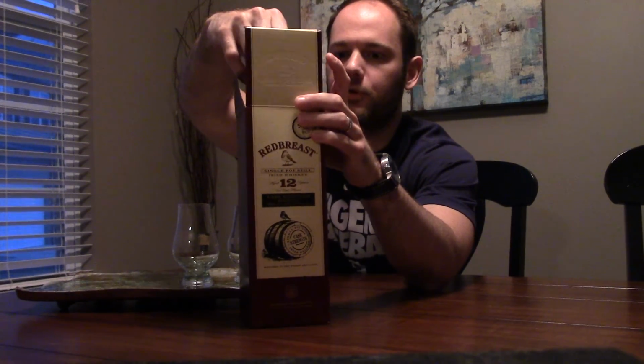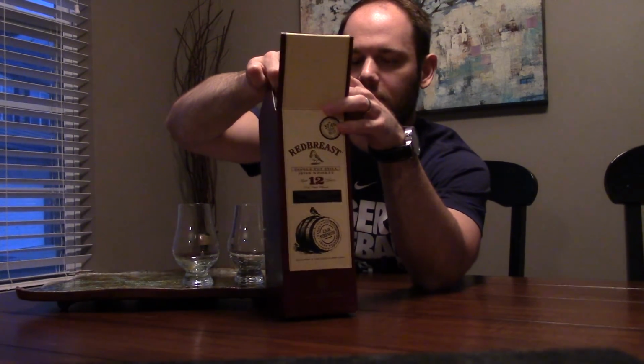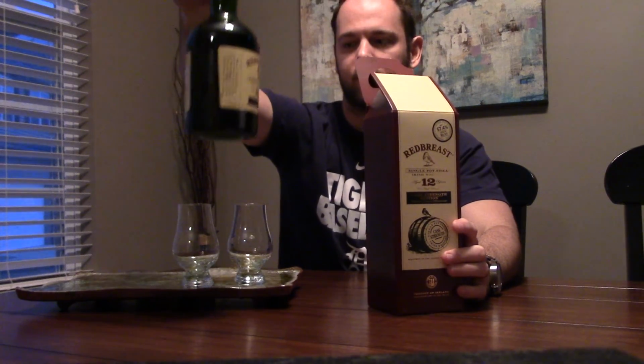So let's pull out the bottle here real quick. It comes in this case here, and the bottle is pretty standard looking. The box is nice. I always like when whiskey comes in a box. Makes it easier to seal up and keep it fresh. So there's the bottle itself. Nothing too crazy on the bottle. It's a pretty normal bottle, kind of neat looking for a different kind of shape, but that's about it. It's green.